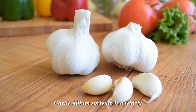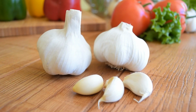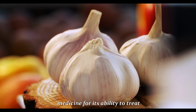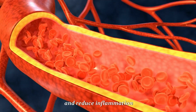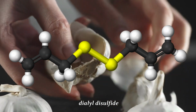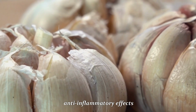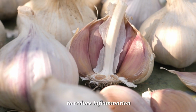2. Garlic. Garlic, Allium sativum, is a widely used spice with a strong, pungent flavor. For thousands of years, garlic has been valued in traditional medicine for its ability to treat infections, improve cardiovascular health, and reduce inflammation. The sulfur compounds in garlic, such as allicin, diallyl disulfide, and S-allylcysteine, have been shown to have potent anti-inflammatory effects. Research supports the use of garlic to reduce inflammation.